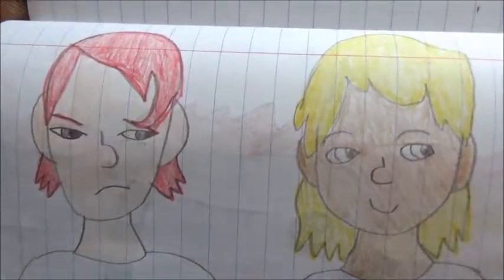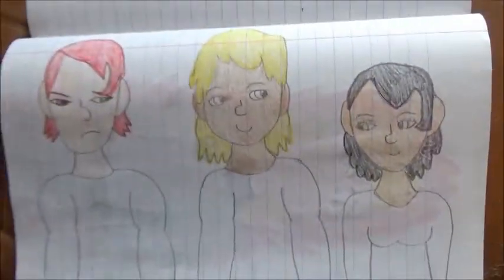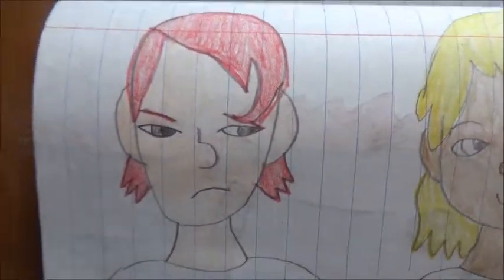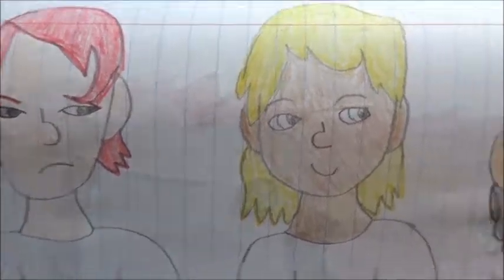These two are the leaders. She's the main leader though, so she's in charge of those two. As you might have guessed, Tyson is the main antagonist in the story.